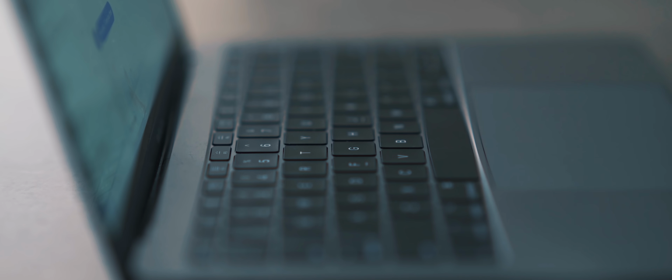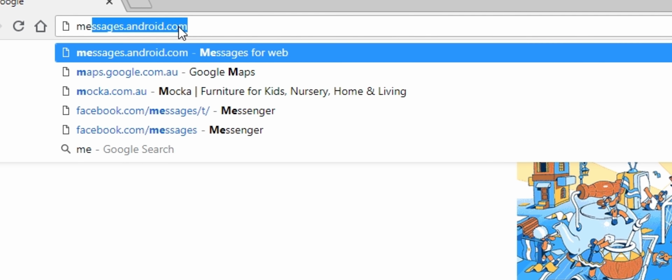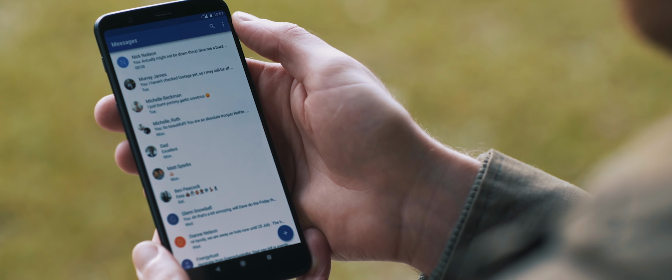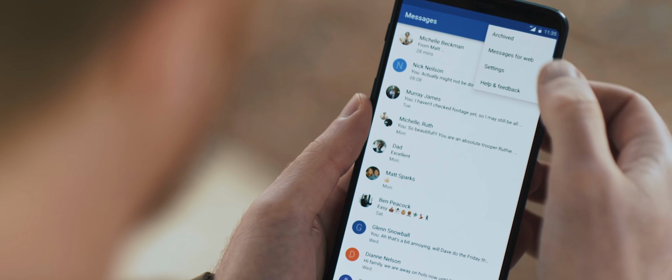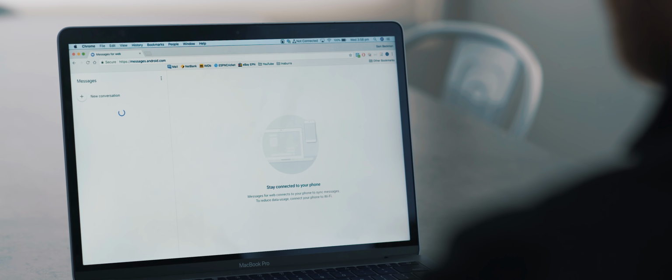But it seems as though Google is finally starting to get itself together by putting all the features into their default messaging application. All you need to do to activate the feature is head to the URL messages.android.com on your computer, and then you jump into the app, which does need to be updated to the latest version, and hit the menu button and tap on Messages for Web. From there, you simply scan the QR code on your computer, and just like that, you can now send messages using your web browser. It's a simple feature, but a very handy one that has been a long time coming, so bookmark the page and get messaging.